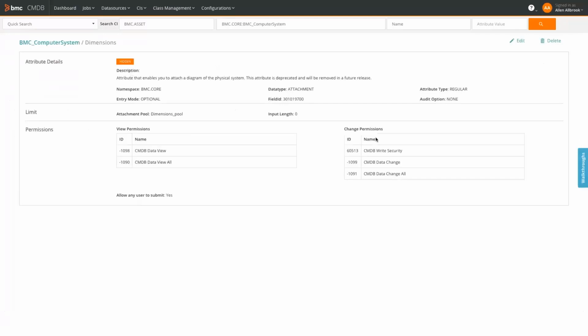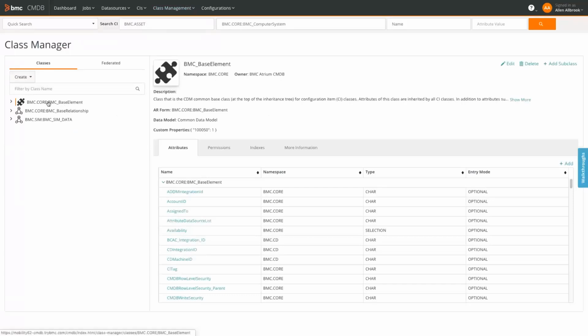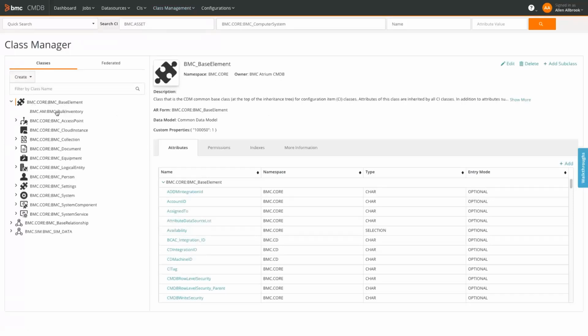You see a description, what this attribute means, the permissions. You see a lot of information, and you can again edit both the class level as well as the attribute level. You can add new attributes, you can manage classes, you can modify. There's a lot of information in here. That's a full-fledged class management capability with a very easy to use user experience.